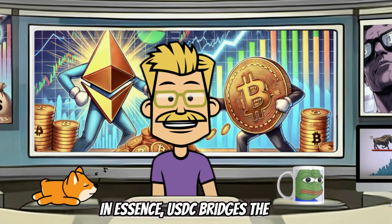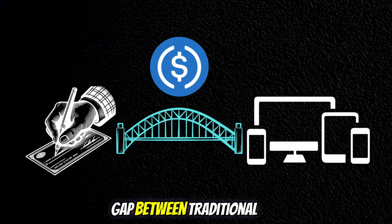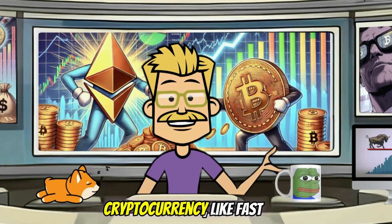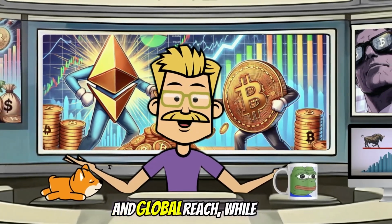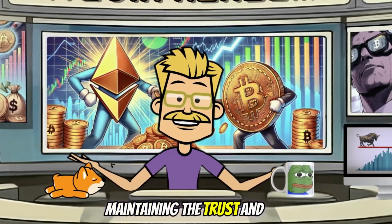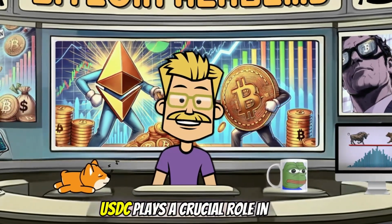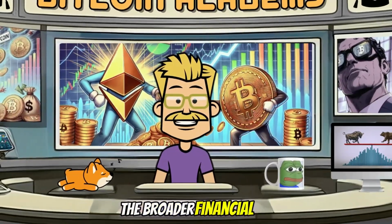In essence, USDC bridges the gap between traditional finance and the digital world. It offers the benefits of cryptocurrency, like fast transactions and global reach, while maintaining the trust and stability of the US dollar. As we continue, you'll see how USDC plays a crucial role in the broader financial ecosystem.